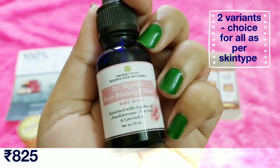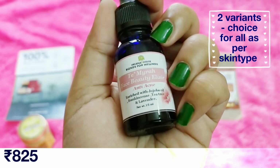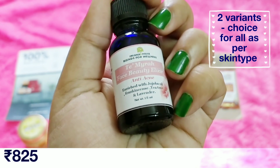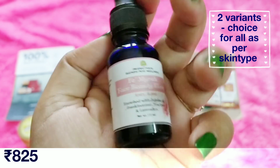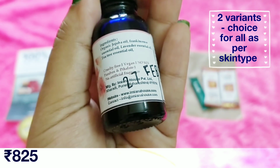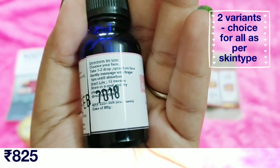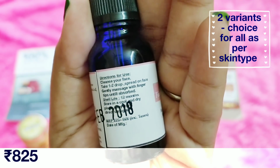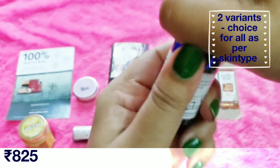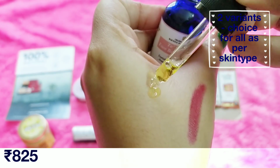This is again a star product actually. It is from the brand Imiana House, and they have 2 serums. You can choose according to your skin type. I went with the anti-acne face beauty elixir enriched with jojoba oil, frankincense, tea tree and lavender. You're getting 15 ml. It is cruelty free, vegan, no SLS, paraben free and phthalate free, and no artificial fragrance as well. It is a newly manufactured product. You can add just 1 to 2 drops, spread on face. It has a shelf life of 12 months and the price is 825. Maybe this will replace all the other products and will become the star product.